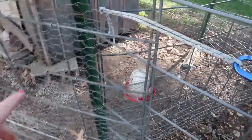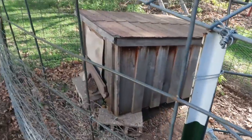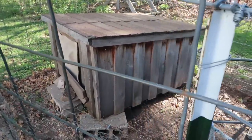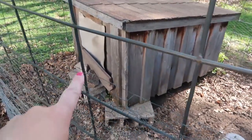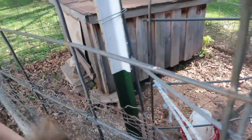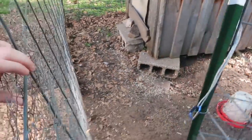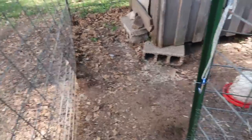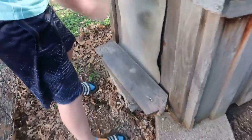Oh, good. So Peter's coming out too. Well, what we did is we just bent this hog panel around to make a separate spot for the little chicks, because they are feathered out, but we have them locked in there for the night. So let's get this undone. We have a whole, ouch, that is sharp. Okay, so we have a whole system here. We undo the little spring clip, and then we move this over, lift the rock, pull the board.